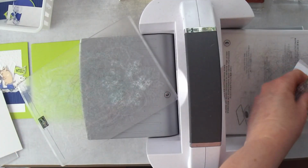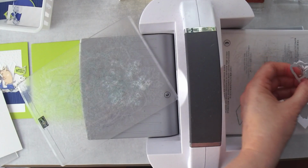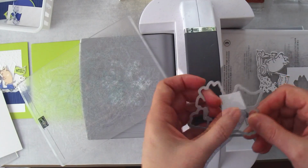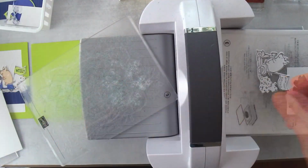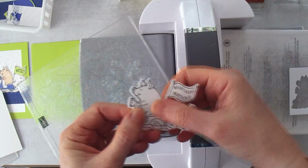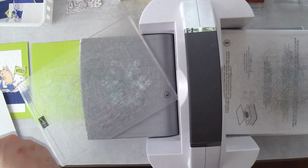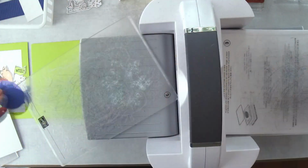And then pop this off gently, because I don't want to accidentally take cardstock off with my little Post-it tape. Okay, so there's my little piggy. And then we're going to die cut a couple of leaves and the bird. So let's do that.